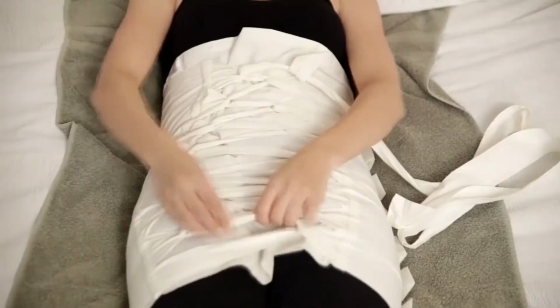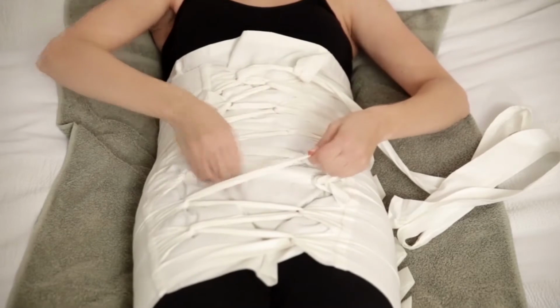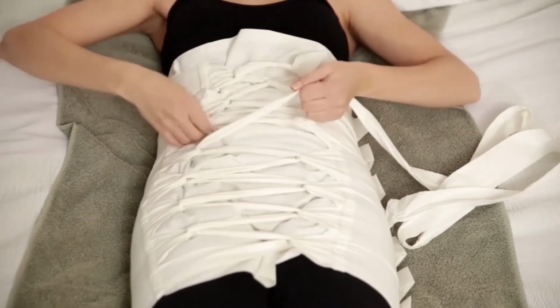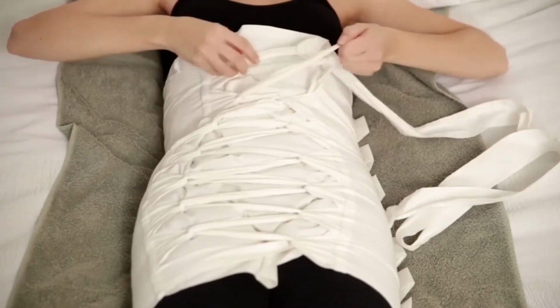The wrap can be loosened and the bottom rolled up when you have to use the restroom. It is strongly recommended to wear the abdominal wrap for at least 12 hours a day, from as early as day 1, but by day 5 after delivery, for at least 40 days or more.